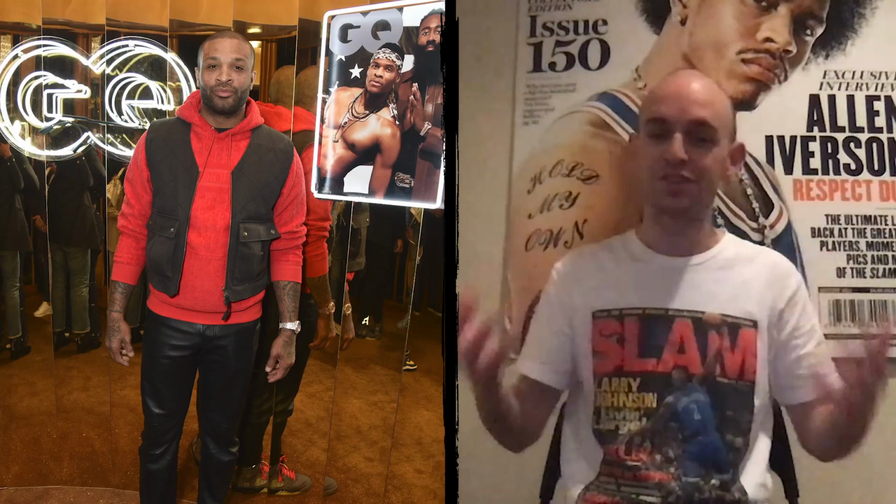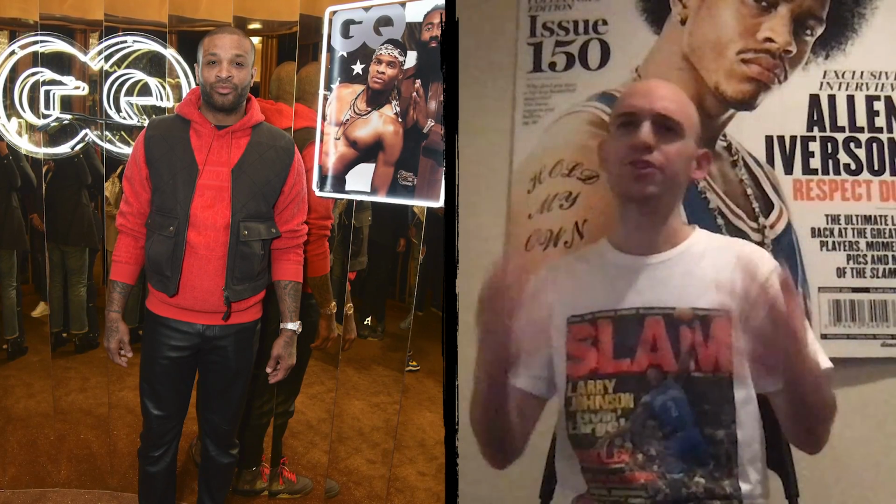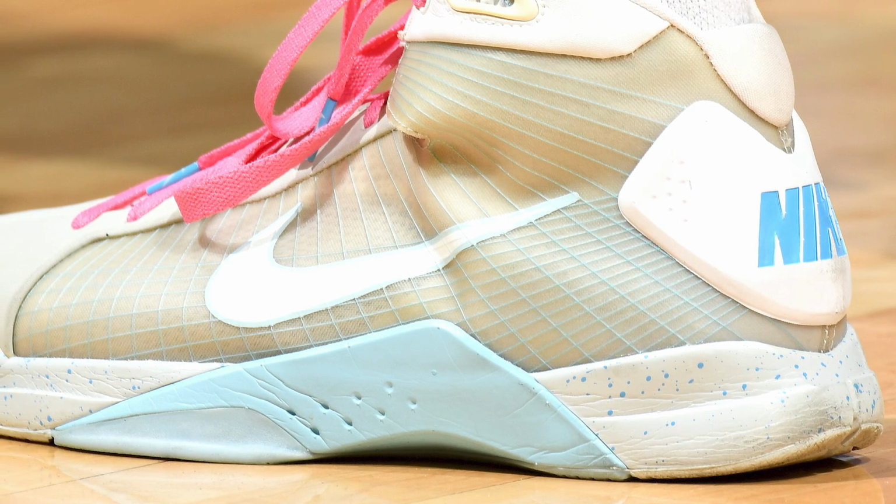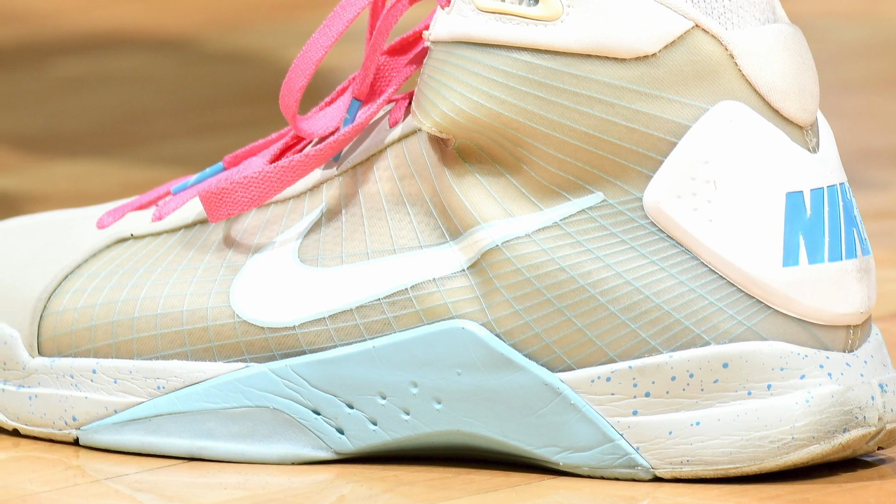And so PJ, being the sneaker king, understanding moments, understanding the significance of where he's playing, understanding all these different factors, he broke these out. He changed out the white laces. He put in some pink laces, which was a super fire touch. And it just really does separate PJ Tucker as a sneaker king, because I'll tell you what, those sneakers right there are super difficult to find.